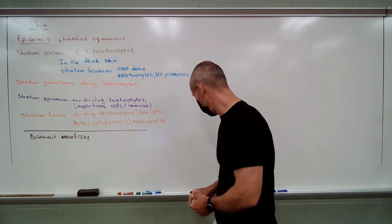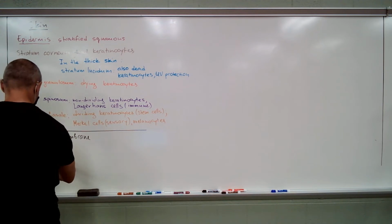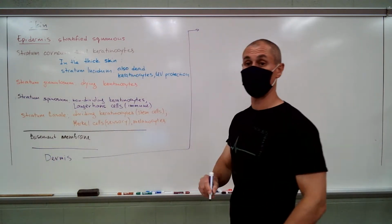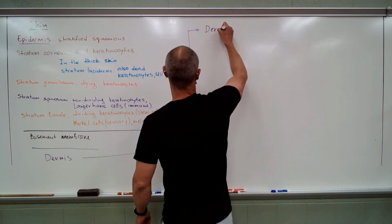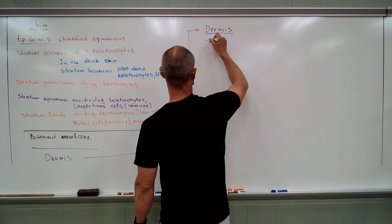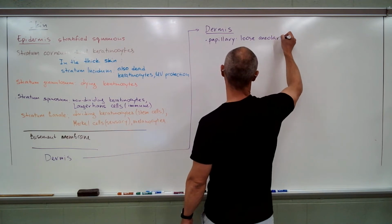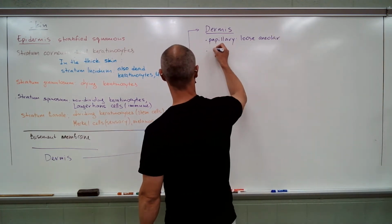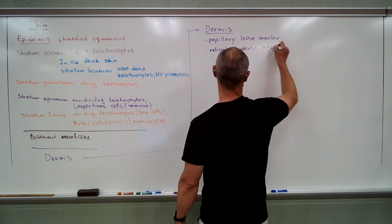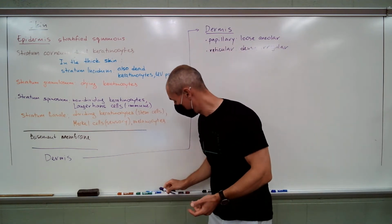Now what lies on the basement membrane? This part is going to be dermis. Now I'm definitely not going to fit dermis here. So dermis is going to go right there. Thankfully, dermis is pretty small. I mean, there's not a lot to talk about, really. There are two layers. The superficial layer, which is papillary, and it's going to be loose areolar connective tissue. And the reticular layer, which is dense irregular connective tissue. Okay, good. So loose areolar in the papillary layer, dense irregular in the reticular layer.